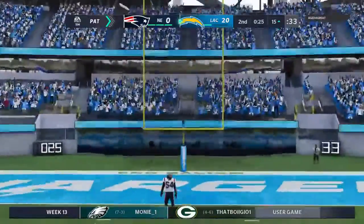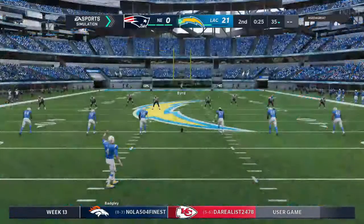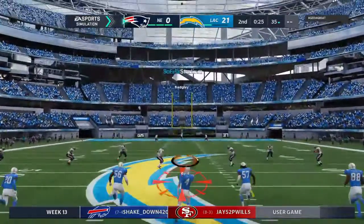They have really had their way so far in the first half, but they wanted to continue to build on their lead. They know that no lead is safe in this league, so they decided to try their best to get one more as they headed into the half, and they got it done.